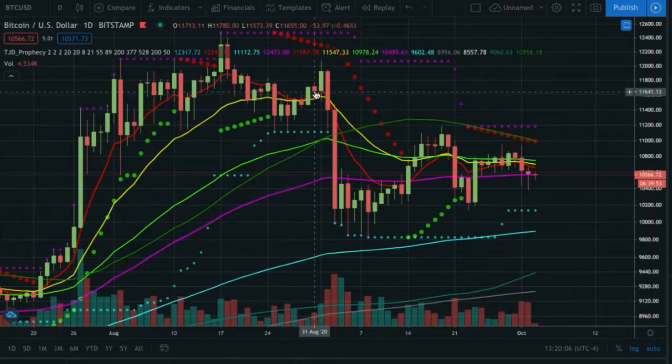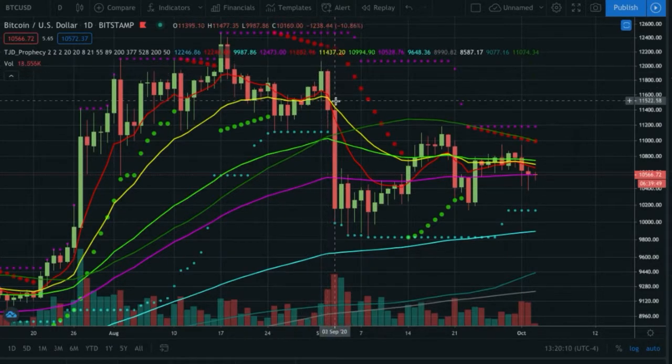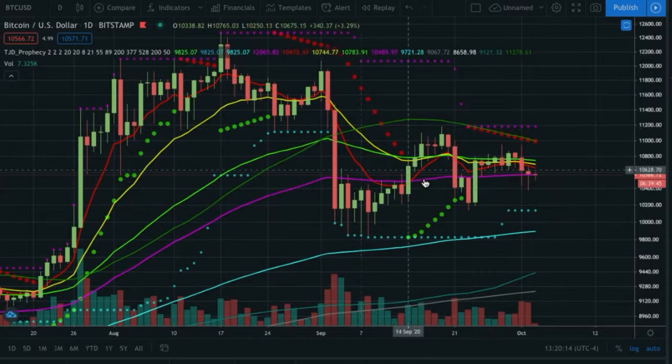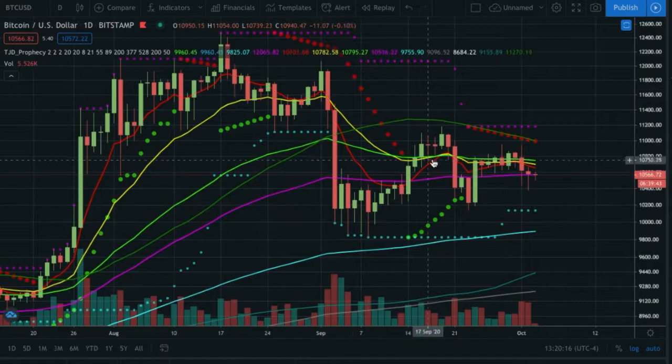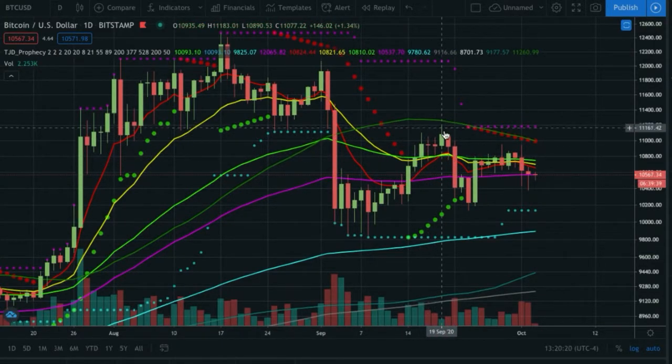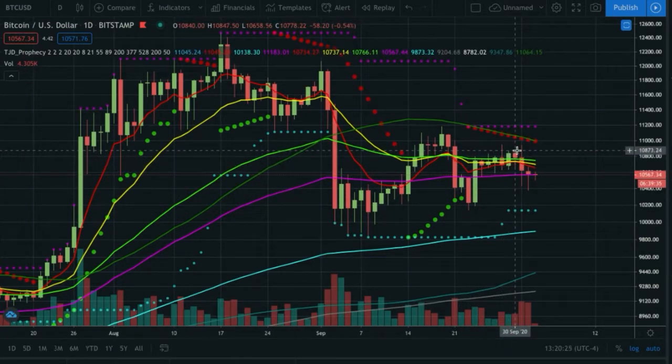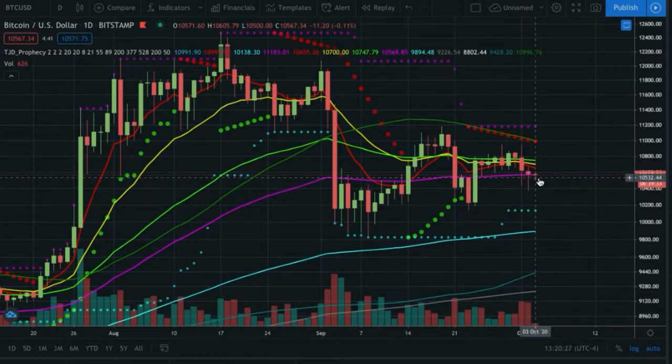Now, what do we need to pay attention to here? Here, we attempted to save the 8 in red and the 21 cross. We got above it, but failed to consolidate, failed to get continuation, and sold back off. We got a negative cross followed by the dump. We came up here once again, crossed the 8 above the 21, failed to save it, sold back off. We're consolidating now below it, attempted again to save it, and now here we are back below it again.